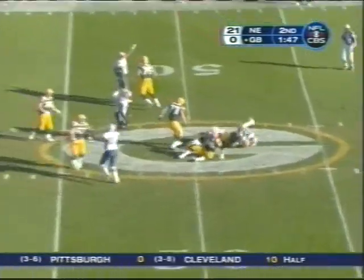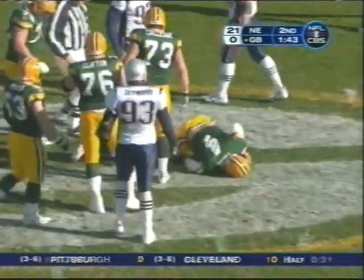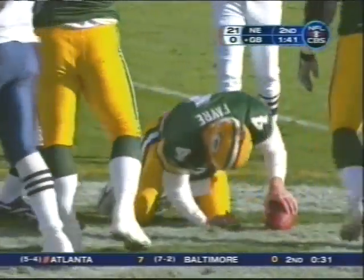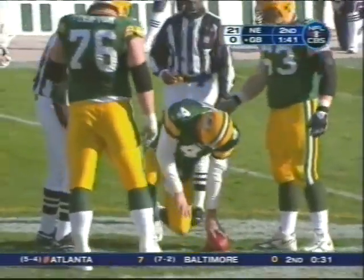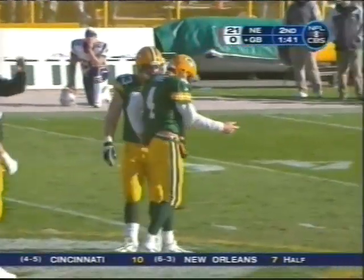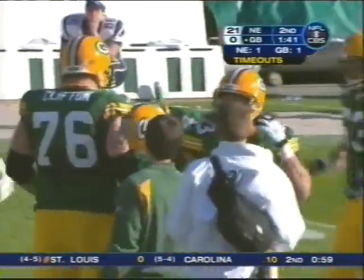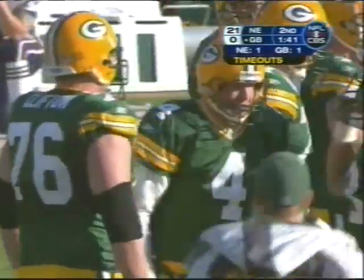Favre running out of time and goes down at midfield. Ooh, did he get caught awkwardly around the legs. You could see Brett got caught on the lower legs. And now it looks like his right arm, something's wrong with his right elbow. And we're going to have a timeout here with 1:41 to play.